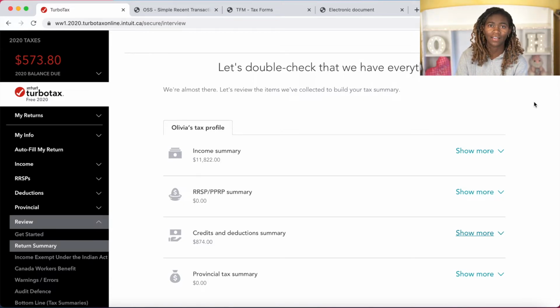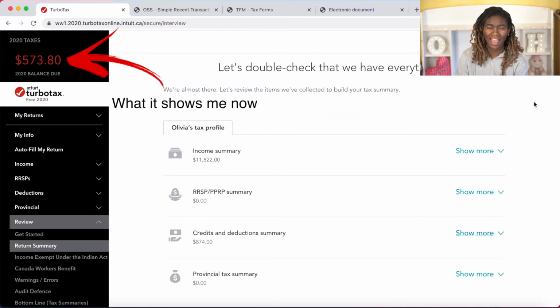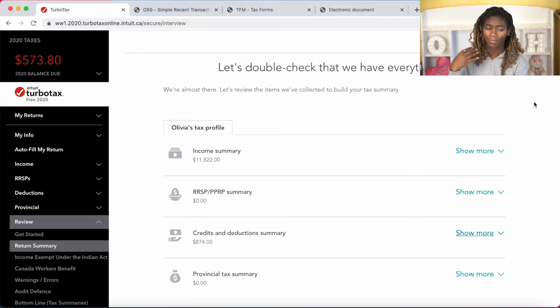Like, if I didn't pay tuition, the government would owe me an $800 return. But because I did pay my tuition, now I owe them money. So it's like, if I didn't pay you money, you'd owe me money. But because I've paid you money, now I owe you more money. I'm a little bit confused about that. But I know that I filled out the whole Uber part correctly, which is what you guys came here for. So we'll forget about the student loan part for the time being.